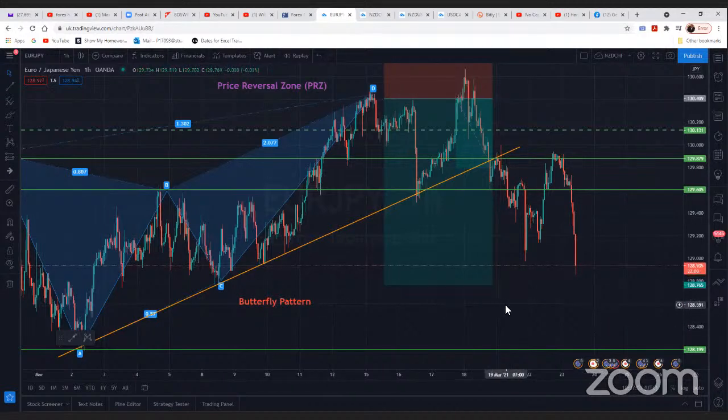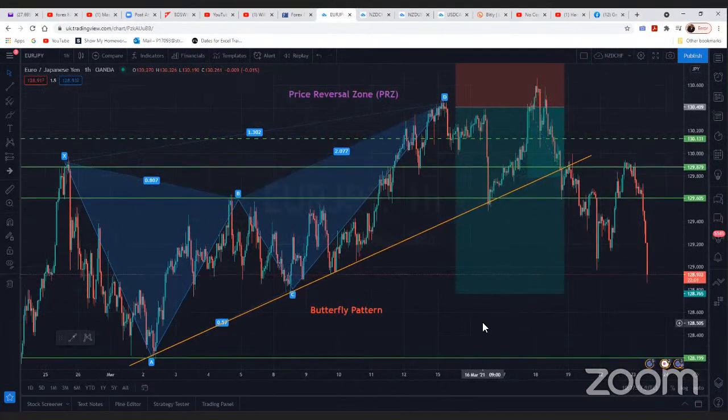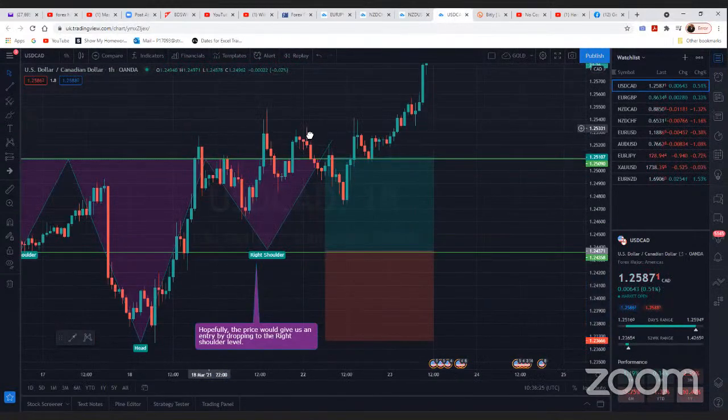So this one is the butterfly. It's a bearish butterfly. I explained this in the previous live trading session, so I'm not going to be going over everything again, just to answer the question, which one is better? Is it the harmonic patterns or the head and shoulders pattern? This is the harmonic pattern. This is another harmonic pattern. That's the Gartley. This is another harmonic pattern as well. And this is the head and shoulders.